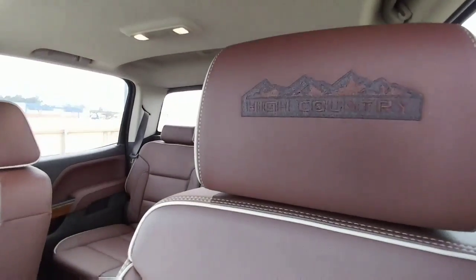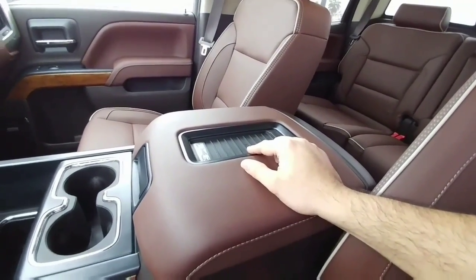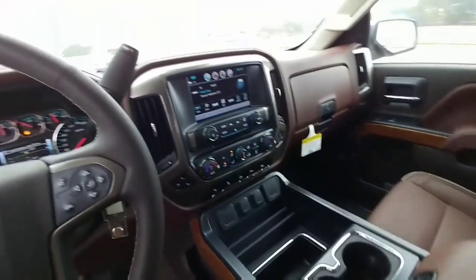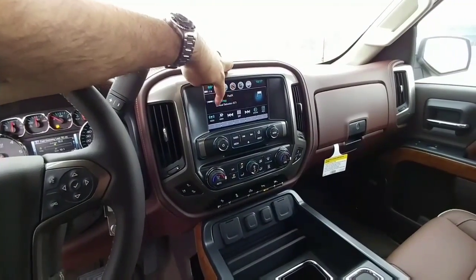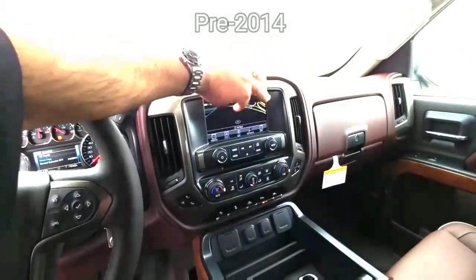Nice High Country embroidery. This does have the wireless charger in the center, so if you have a smartphone that accepts wireless charging, you just drop it right here in the center and it will charge the phone. It is a capacitive touchscreen display up here, so you barely have to press anything for it to make a selection or switch, unlike on the older versions where you really had to press the screen hard.